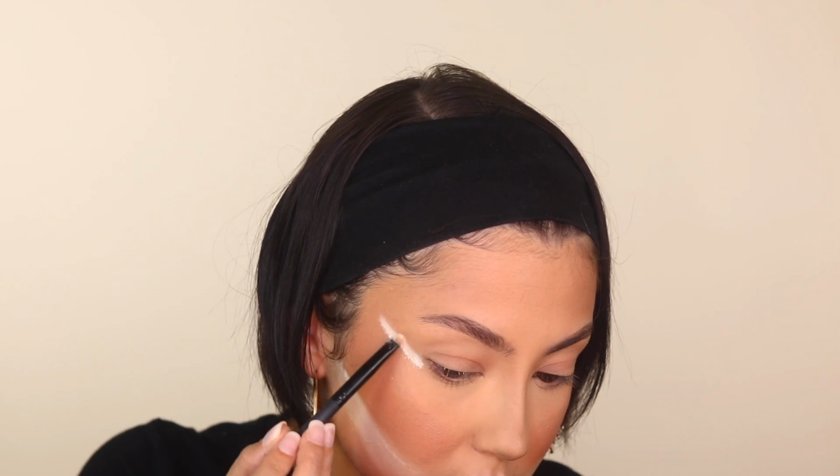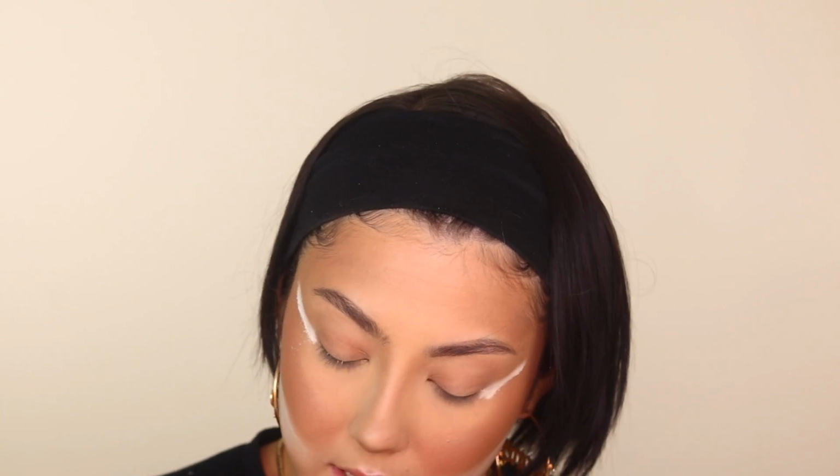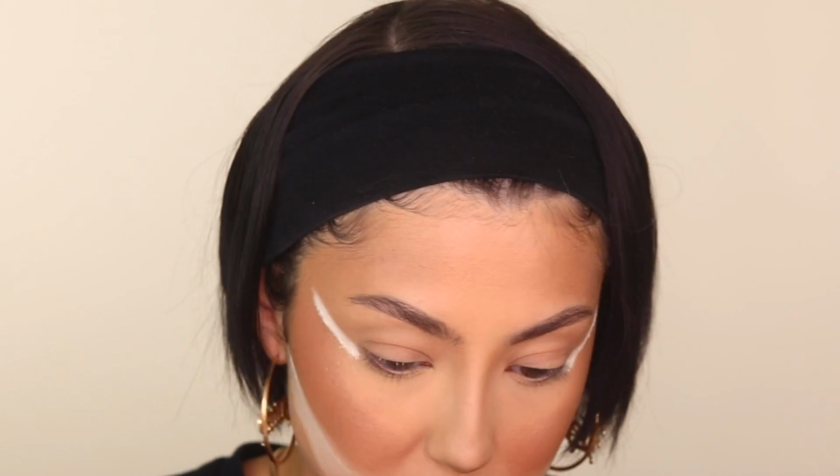One more little tippity here that I'm gonna do is I'm going to apply powder right across here. That way you don't have to be super clean with, first of all, snatching the eye, but also because once you wipe this powder away, whatever eyeshadow fallout you get will wipe away with it. For the most part, don't be too sloppy, okay?